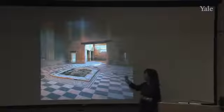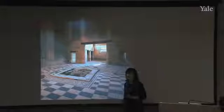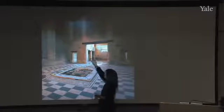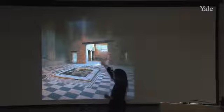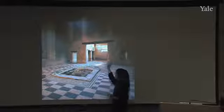We're looking from the atrium into the tablinum, and we see that basilican form that we described already before. A central nave, a back wall, side aisles on either side. You can't see this side, but it's the same on this side as on this side, side aisles and circulation of space among them.